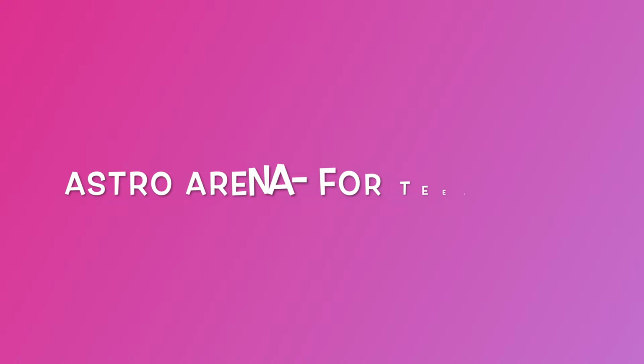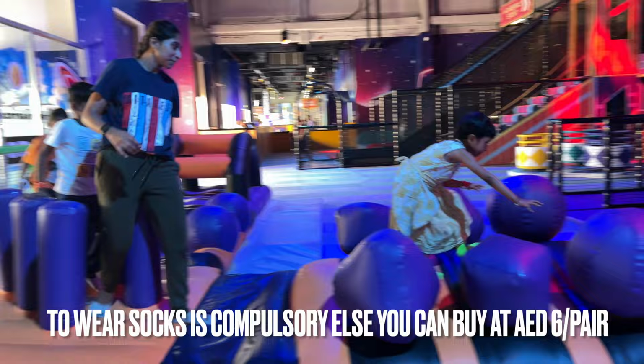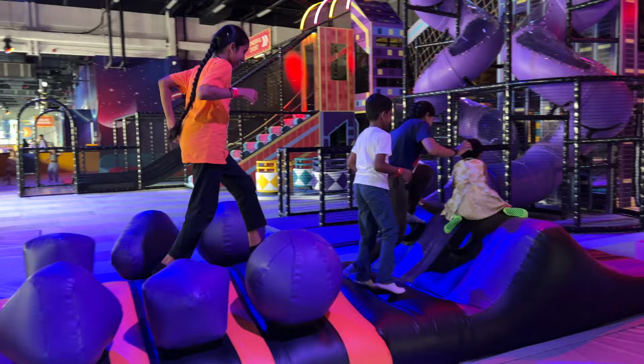Little Astronauts is for toddlers, as we'll see at the end of the video. Wearing socks is compulsory. You can get your own socks or you can buy them at a rate of 6 dirhams per pair from Neon Galaxy itself. Adults can supervise children and they also need to wear socks to enter in the play area.